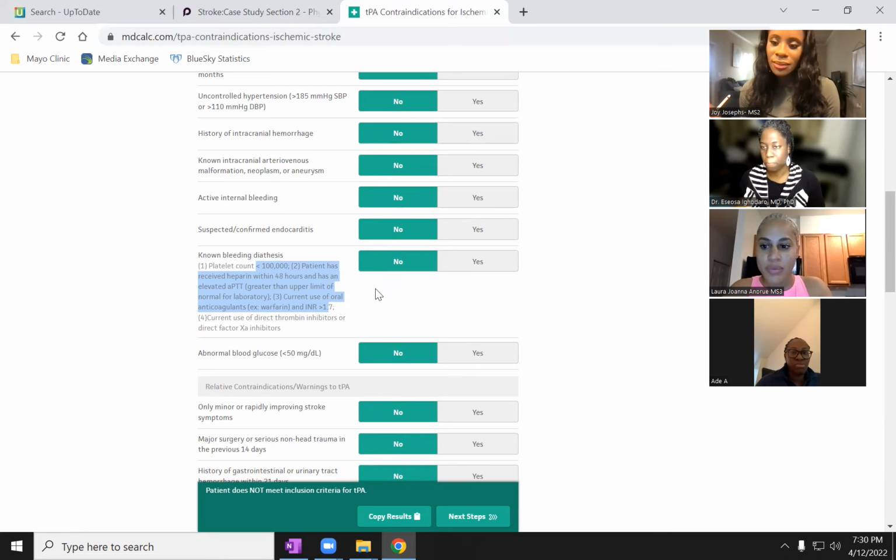I've never seen that. I have to look into it. Let's say someone's on warfarin and you're monitoring their INR. It's not the warfarin, it's the INR that's a contraindication. So perhaps you can reverse, give vitamin K, fix the INR. But then I don't imagine that happening within the 4-hour time frame.